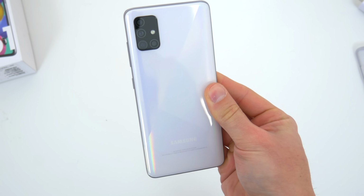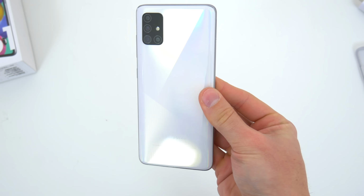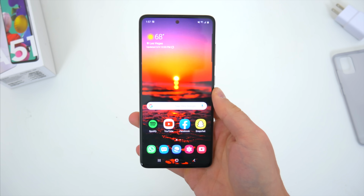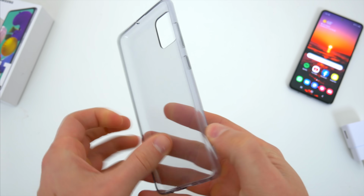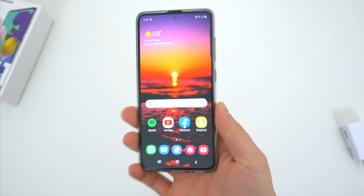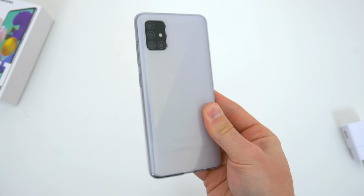Dropping this phone doesn't trigger the usual heart attack I might get if I were to drop the $1,200 all-glass S20. I know the A51 can at least handle a bit more abuse. And conveniently enough, even if you are worried about durability, Samsung includes a decent clear rubber case in the box, so you can protect that brand new phone the second you set it up, which is great.